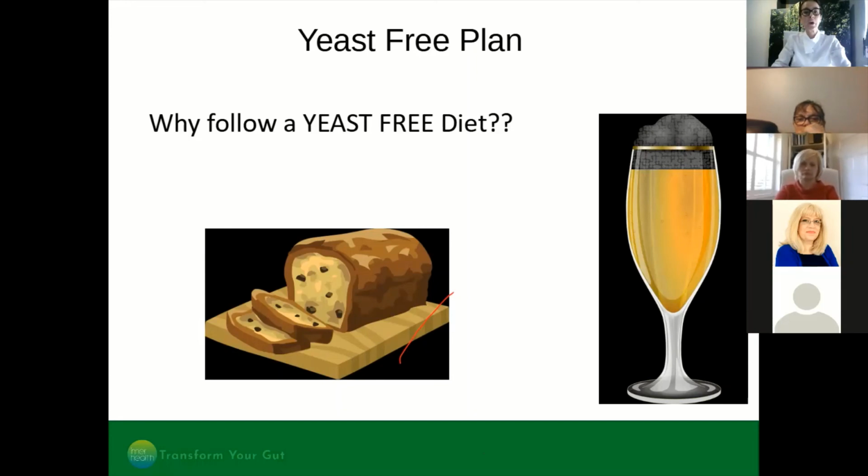And again, we will come on more specifically to a specific yeast-free diet for anybody who is perhaps thinking they may have a yeast infection, or they know they have a past history of candida and they still have flare-ups now and again.